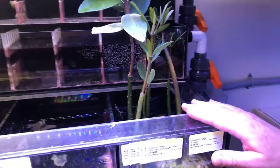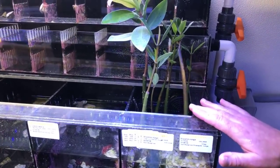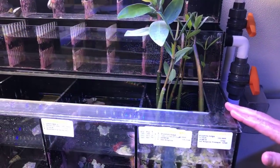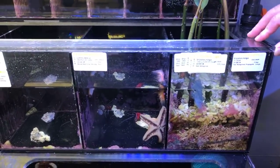This is pretty cool. We've got red mangrove plants. We got these from our friend Julian Sprung of Two Little Fishies. And you do need a permit for these. Julian was nice enough to get these growing for us and send them here. We've had them a couple of years now. As long as I can remember.